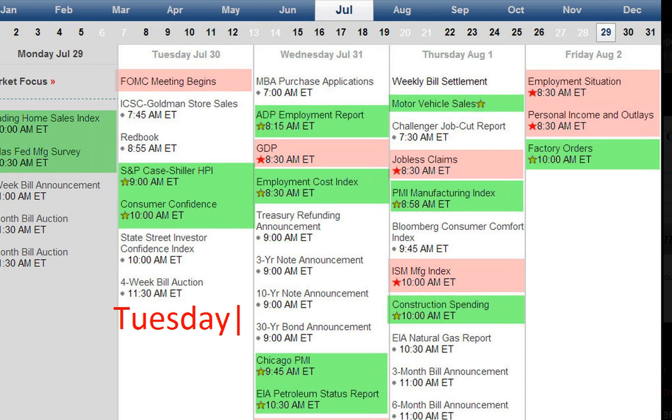What week of the month? It's the fourth week of the month. Anything in particular about the fourth week of the month? No, not really. We know the last Friday of the month we're going to get employment situation, non-farm payrolls. But that's not always the case, just the fourth week of the month.